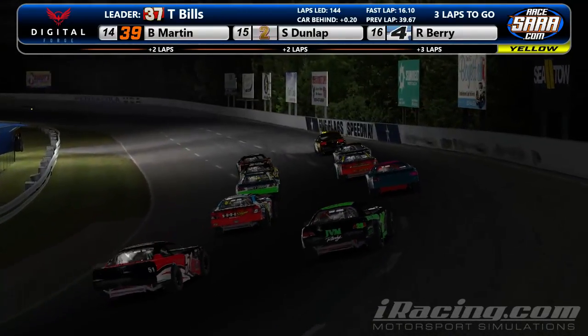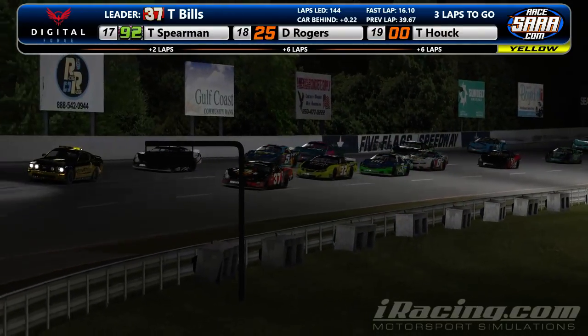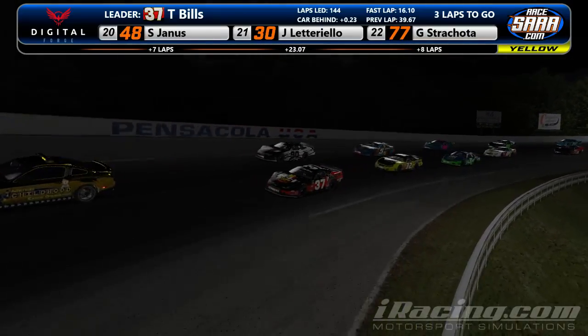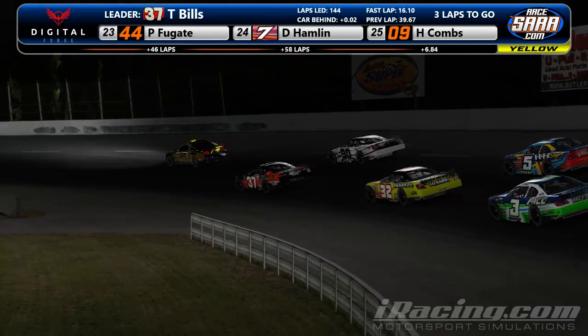Race control says we are not going green. Race control says this thing is not going to end under yellow. We are going to have a green-white checkered shootout. So anything that happens when we go back to green is not going to end this thing under yellow.